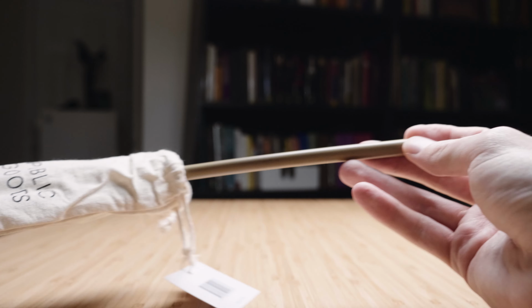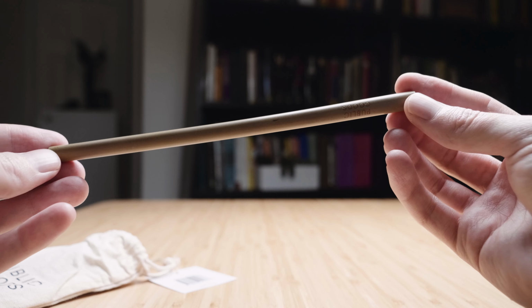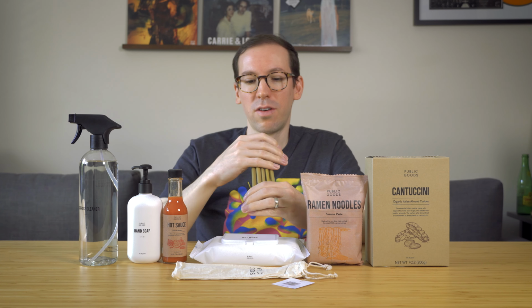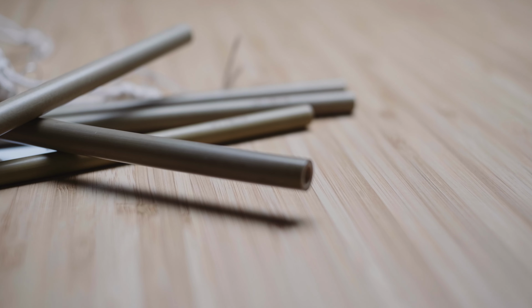Okay, so let's shift to the food and consumption items. So I love this set of bamboo straws. It comes in this little linen bag, and you get a set of 6 straws. Overall, I like the concept of a bamboo straw. It's interesting, they're all pretty different diameters. I don't think that's going to be a problem when it comes to actually drinking.